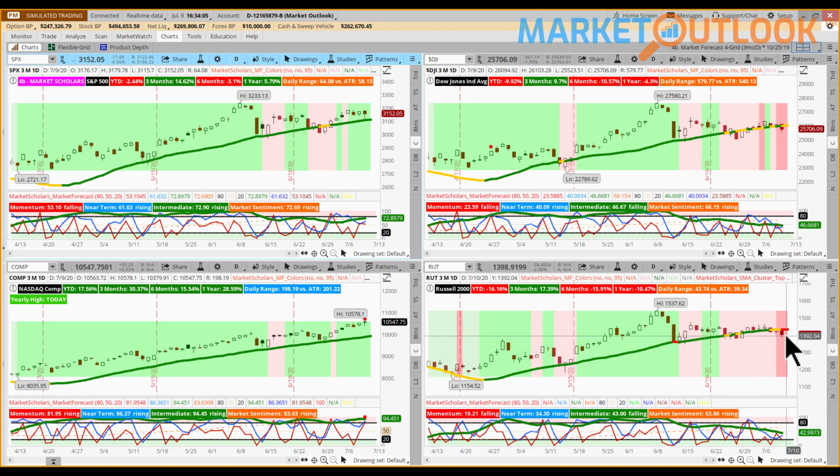Now notice on the Russell 2000, we actually have a red moving average as well. In other words, not only do we have a bearish posture according to that green intermediate line on the market forecast technical indicator, but we now have price below a falling 30-day moving average. It probably won't take too long for the Dow to get there as well if we continue to have some selling in the coming sessions. So take that and also understand that those two areas underperformed yet again today. Dow Jones was down 1.4% today. The Russell 2000 was actually down 2% today.